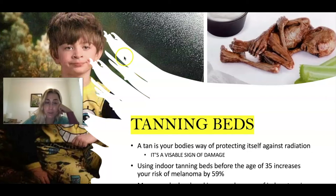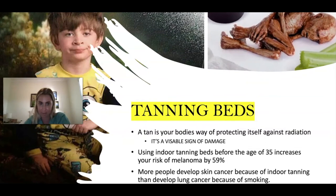Okay, so let's talk about tanning beds. Well, this is my face whenever anyone tells me that they use a tanning bed. And then in the corner, that is how they will look in a couple years after using the tanning bed. So a tan is not healthy. Everyone thinks a tan is healthy. A tan is not healthy. A tan is a way your body is protecting itself against radiation burns, and it's a physical sign of damage. Your body is making more melanocytes, having more melanin in order to protect yourself like a shield. So it's not healthy, and it's not a good sign. If you have a tan, that means that you've been burned by radiation.